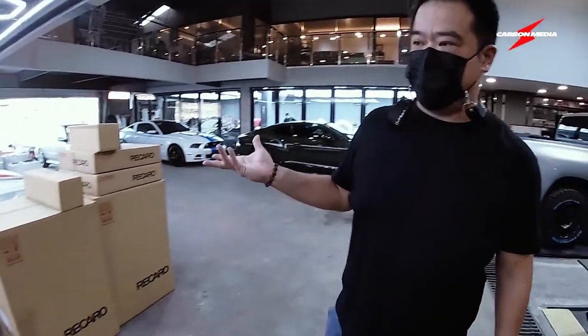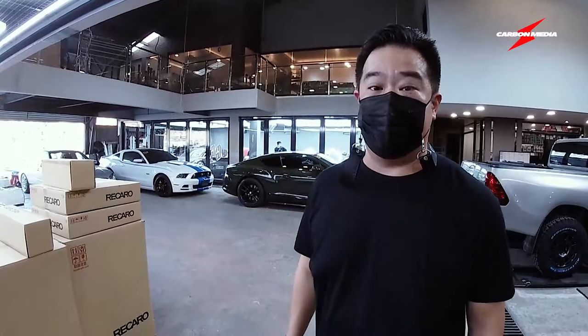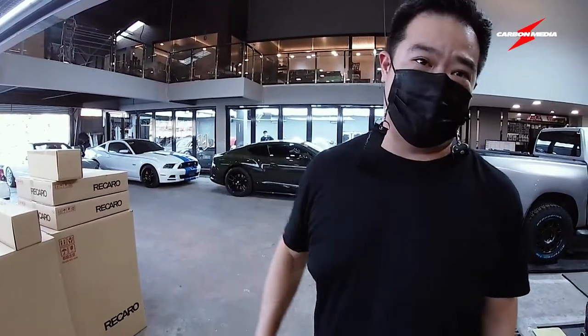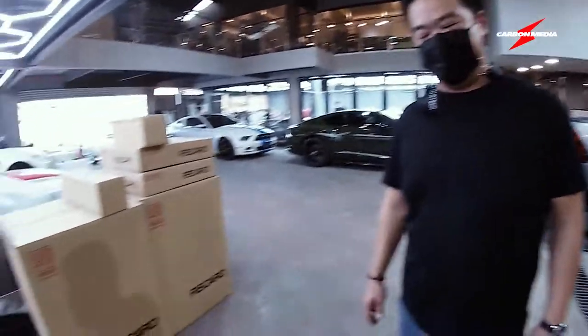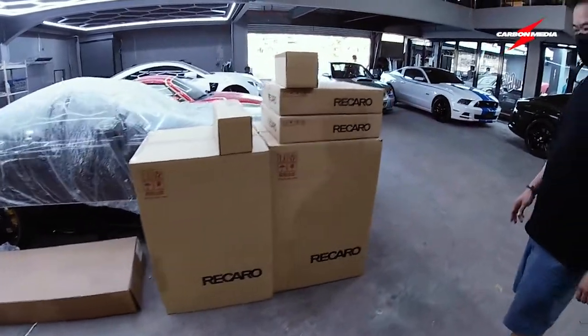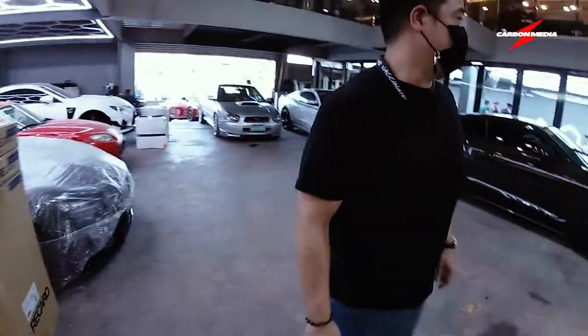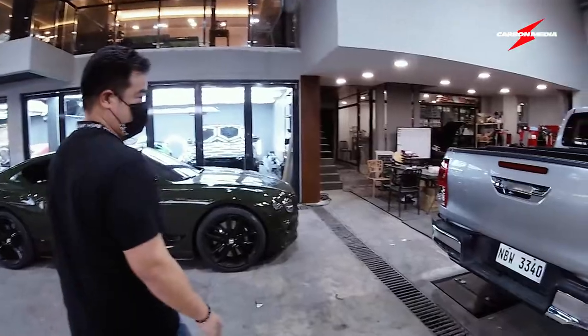So after we work on the cars, mechanical or tinting, we car wash it before releasing. And what are these, Recaro? Orders of Recaro seats. Wow! Completo! So let's go to the reception.